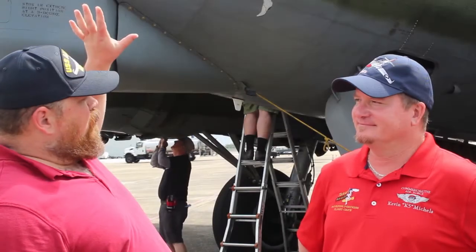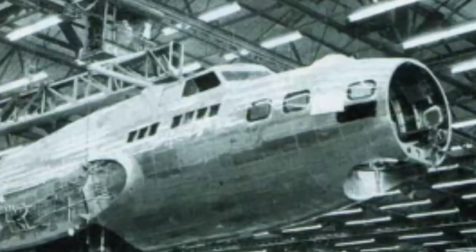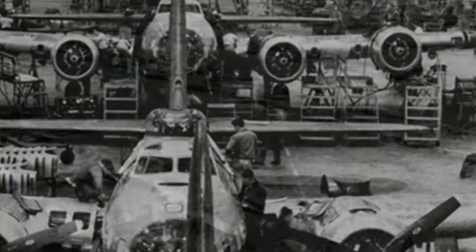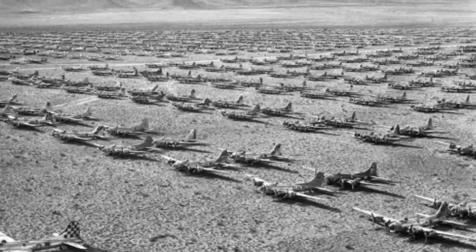So this was produced at which plant? Douglas, in Long Beach, California, on July 12th, 1945. So after hostilities had already ceased in Europe and just prior to the ceasing of Japan, so it really wasn't needed. This aircraft was destined to go straight to the scrapyard. Clearly that's not what happened. What saved her from the scrapyard?